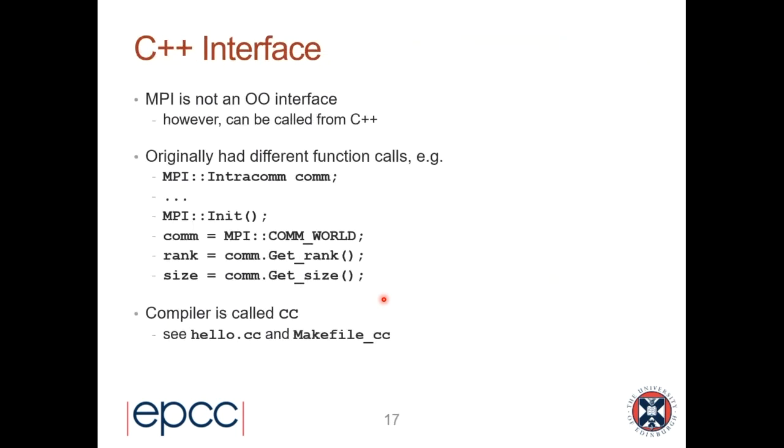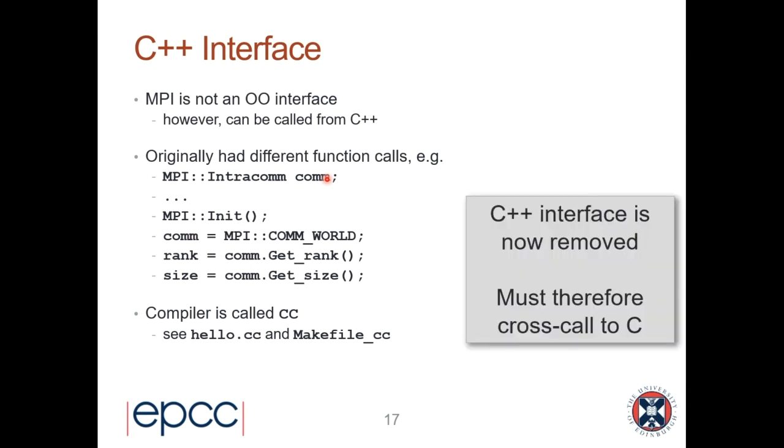And this is another system which we're not covering. C++, just briefly. MPI is not an OO interface. It can be called from C++. Originally, they supported a proper C++ interface, though I'm not a C++ programmer, so apologies if my terminology is wrong. But you had objects, which were the communicators, and then the calls were methods on those objects. However, as C++ became a more and more complicated language, they gave up. So the C++ interface is now removed.